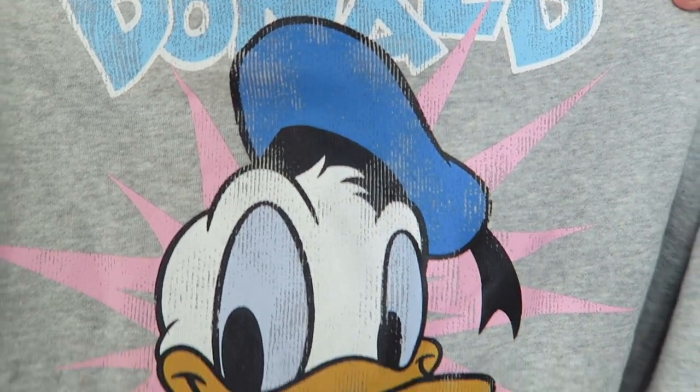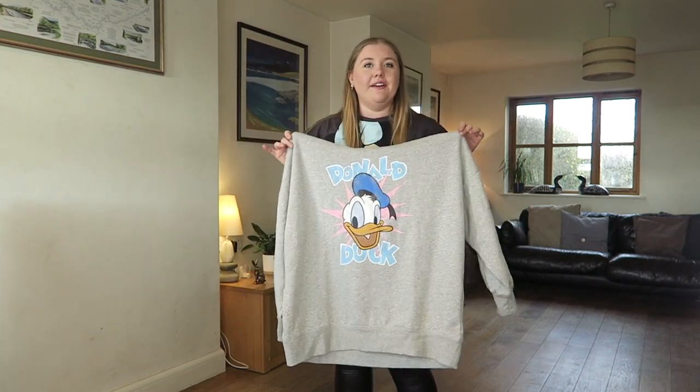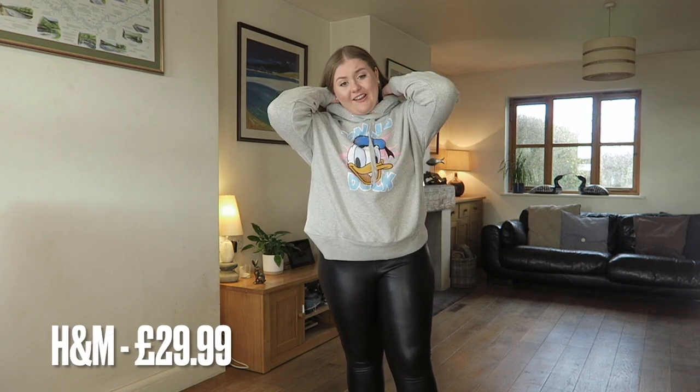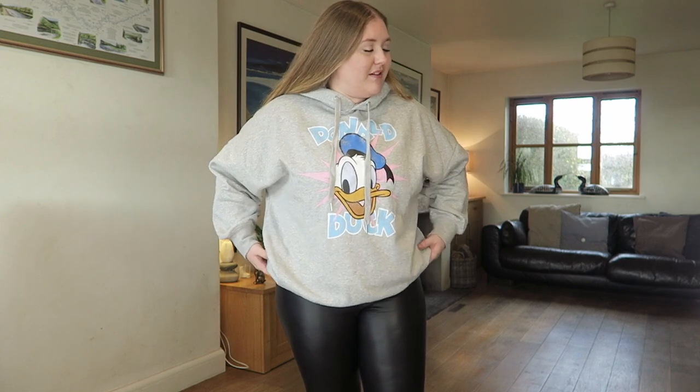I don't know if you can, yeah. This looks absolutely huge. We're just gonna try it on and see. Oh, this is really annoying. I thought I was gonna absolutely love this. It's absolutely enormous. Like, I don't even know if this was oversized on the website or not. I don't remember it being oversized.